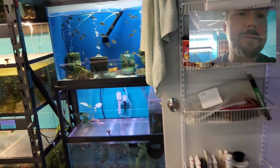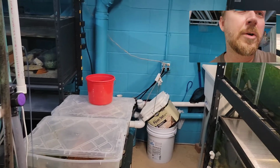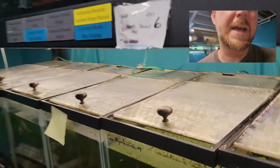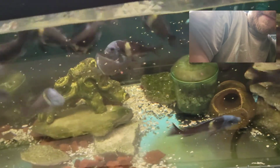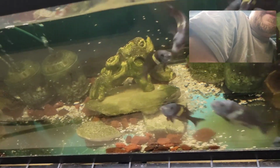I've been at this 4 or 5 years now, though, and I enjoy it more and more every year. I enjoy the fish that I get excited about, like these guys. I love these tropheus. These are my Duboisii Maswas. There's a bunch of babies in here too.